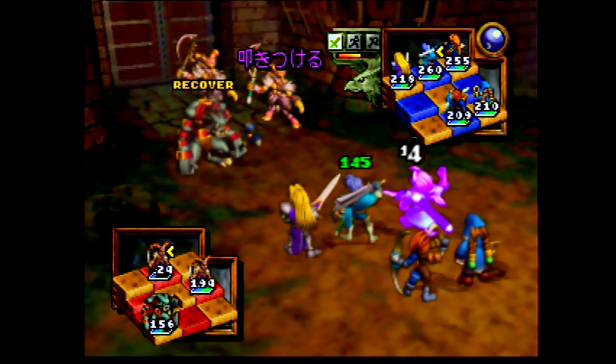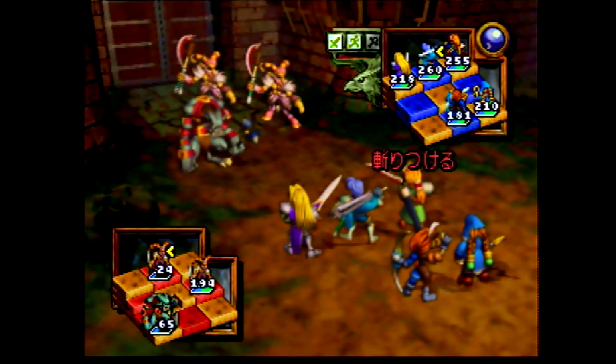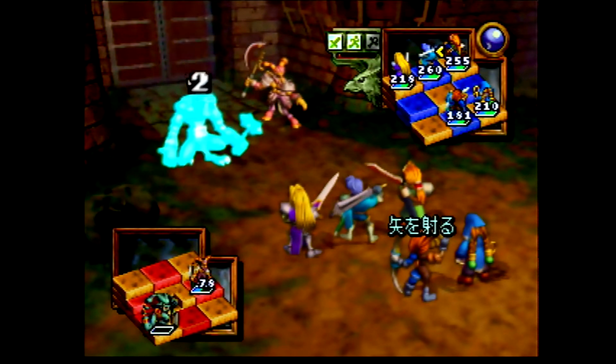So we're going to check these all out in this video. You've probably already seen clips of it throughout this video, but we're going to check out some of the gameplay for some of these games.